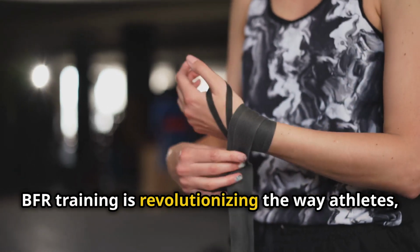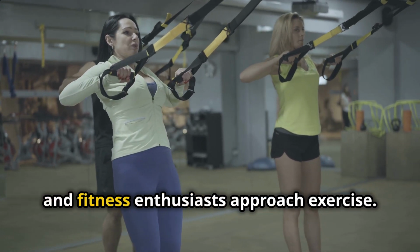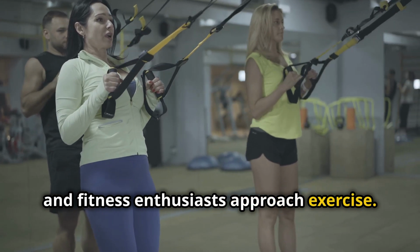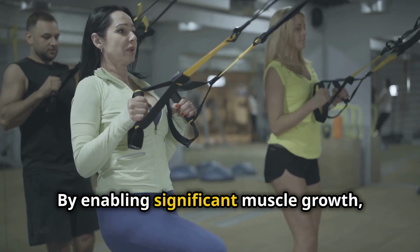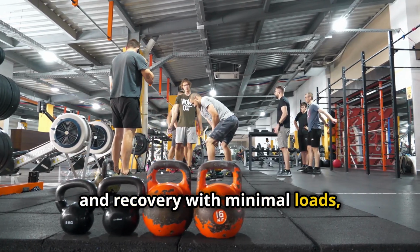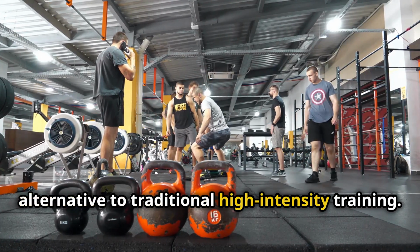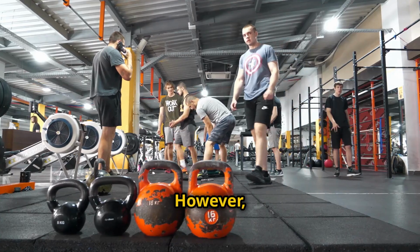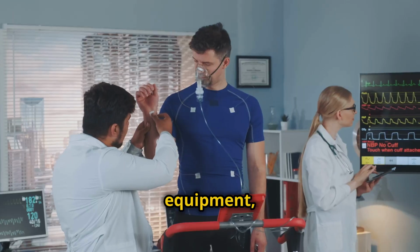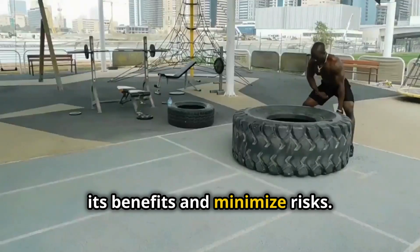BFR training is revolutionizing the way athletes, rehabilitation patients, and fitness enthusiasts approach exercise by enabling significant muscle growth, strength gains, and recovery with minimal loads. It offers a versatile and safer alternative to traditional high-intensity training. However, proper technique, equipment, and supervision are crucial to maximize its benefits and minimize risks.